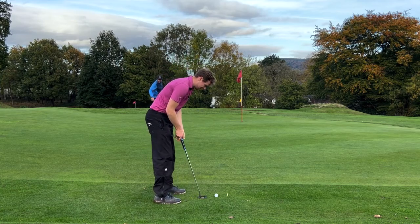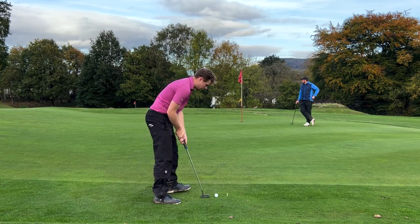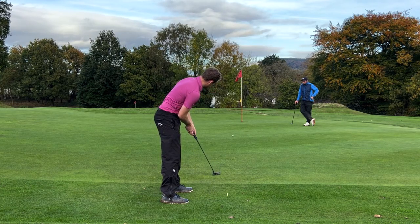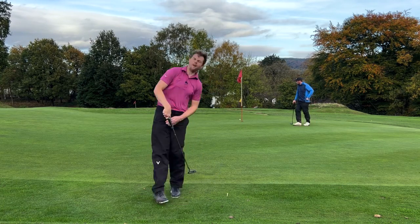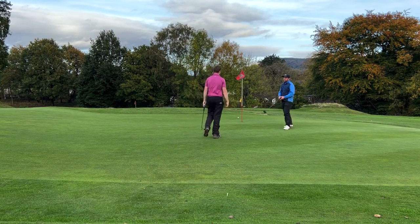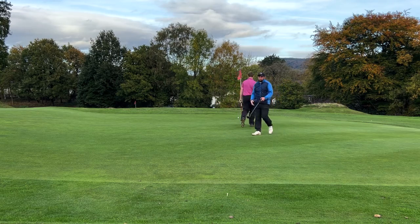Right, up to me. Please don't leave it short like I just did. That's not short. Hit the flag. Oh! Really, where's short? 6 under, lad. We'll take that.